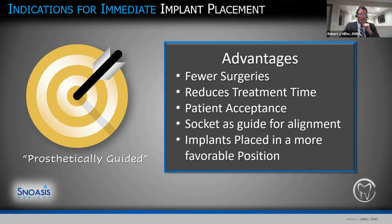In other words, anytime you offer a patient, say, listen, I can take your tooth out, put the implant in simultaneously, who's going to say, no, I'd rather have more surgeries. It just doesn't happen. So one of the other advantages, which a few people talk about, is you can use the extraction socket as a guide for alignment to place the implant in somewhat of a more favorable position more easily. Very rarely talked about, but that's actually very, very true.